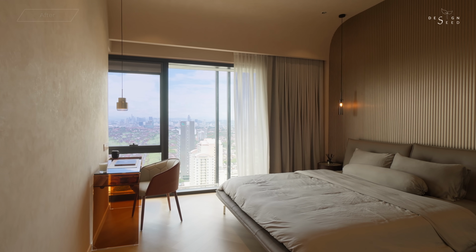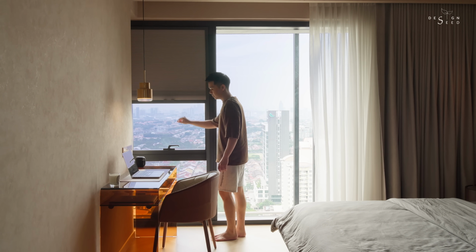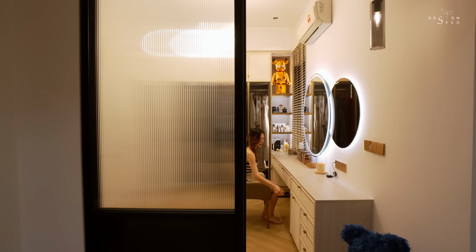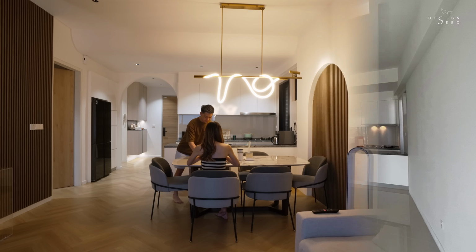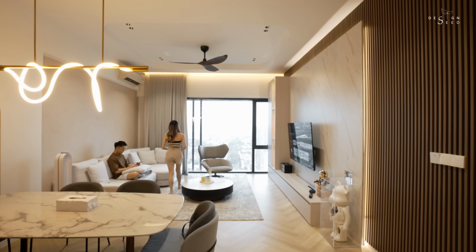This extraordinary journey through the project dignifies the art of design, where every corner holds a surprise and every detail whispers a tale of transformation. We turned this 1,100 square feet condominium that initially looked like this into an elegant and livable home for a beautiful young couple like this.